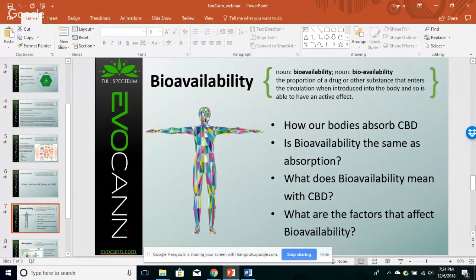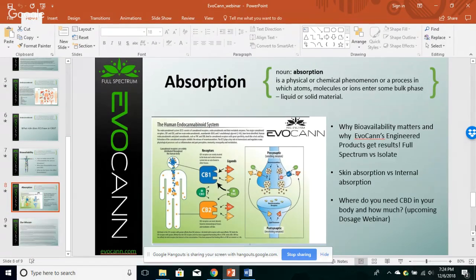And then what other factors affect bioavailability? So I'm going to jump to the next slide. I meant to go to the slide a few minutes back, but I'm going to spend a minute on it. What other factors affect bioavailability? Let's say you needed a medical dose of CBD internally and you decided to ingest it. If you have gut issues or anything wrong with your digestive tract, it's definitely going to influence how much CBD you absorb. So you have to be mindful of that.